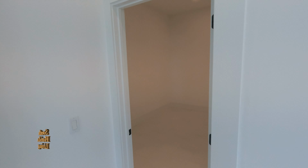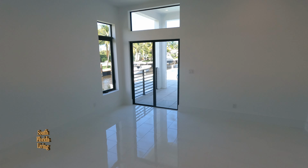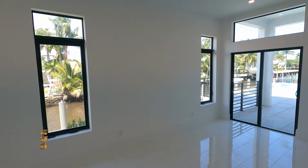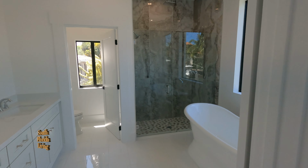Wow, this closet is huge. Man, it is begging for some built-ins, right? And of course, since it's a master suite, you have access to the balcony. You have views of your boat when you put it outside. Right, let's go in here.